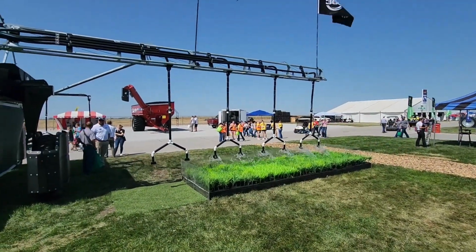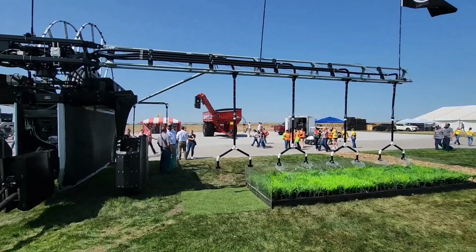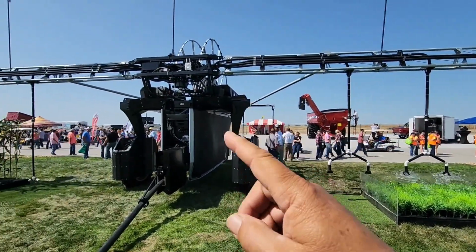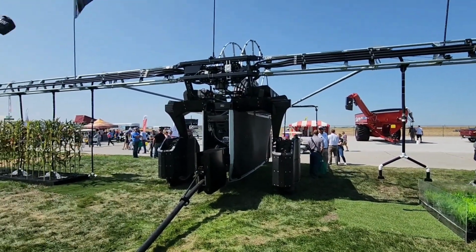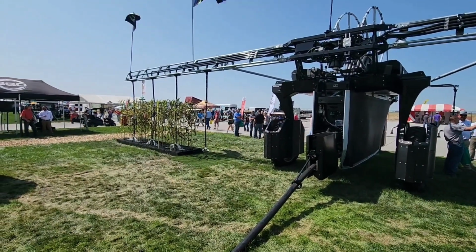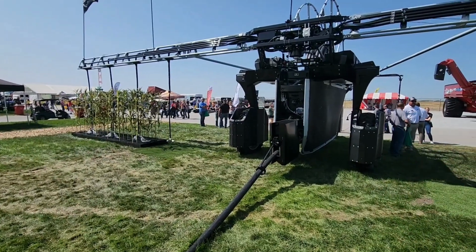So this is something new I've never seen before here. It's an irrigating autonomous rover. It's got 3,000 feet of hose that it carries and unrolls automatically as you move through the field. So you've got no more dry corners, anything like that. You can irrigate corn because this thing's nice and tall.